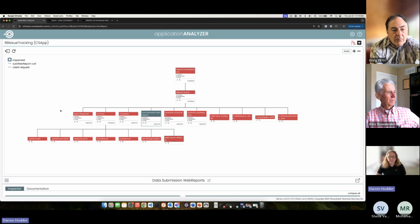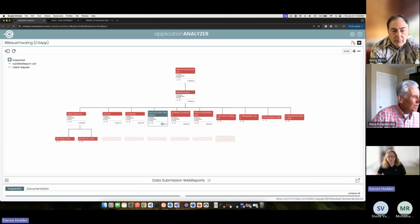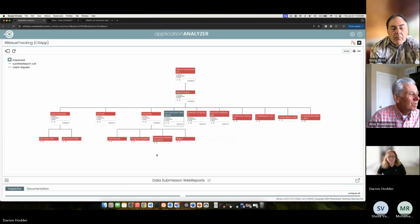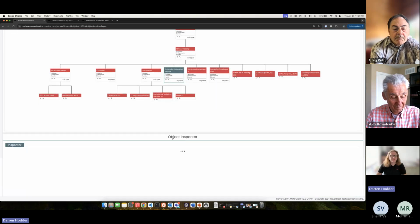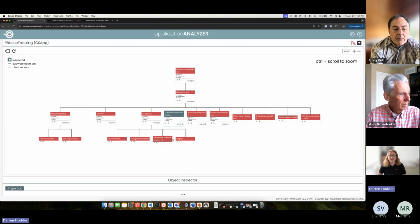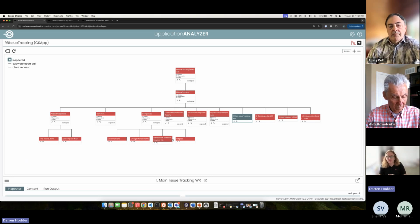But one thing I'll say is the way that we build through this. As we start to expand and work through the different layers and the different levels of this application and the relationships, in this view, if there are different linkages, for example, if one object is making a client request to another, we can show that relationship. We can also show relationships between web reports calling other web reports and so on.